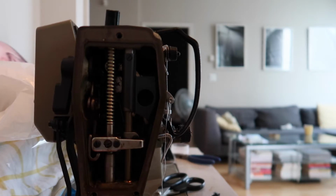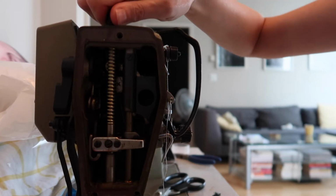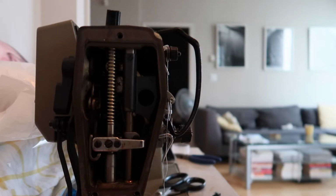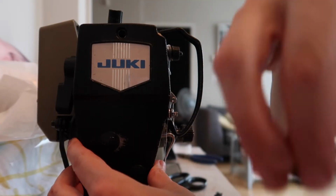Does that make sense? I'm so not mechanically minded. Hopefully that explains it to you guys. I don't know if you even care to see that stuff, but I thought it was super interesting. Now I just gotta put the door back on for another 40 years.